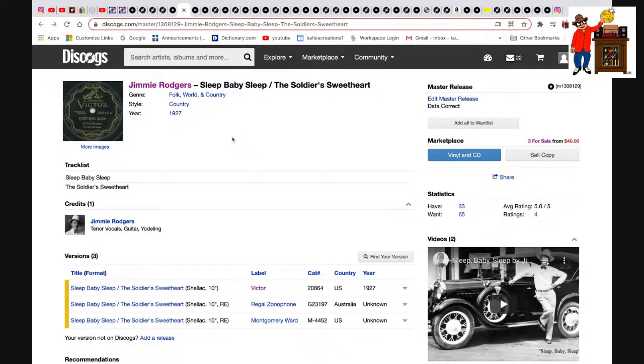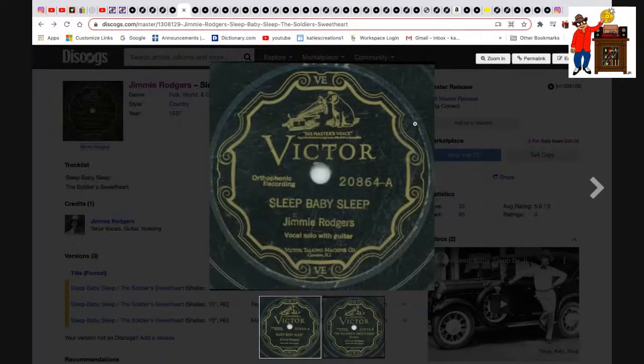Now this one is Jimmy Rogers. Now he's the father of country. And this is a 1927 release of Sleep Baby Sleep. Now this is interesting because this is on the Victor label. Now, if you notice this label here, it says Victor Talking Machine Company. Well, this was released before RCA acquired the Talking Machine Company in 1929. So this label here just has Victor Talking Machine with, of course, our famous Nipper there.